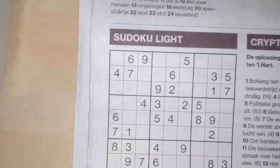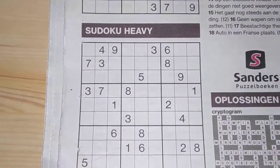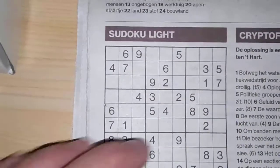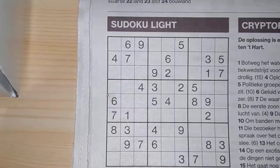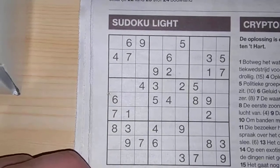We have here two regular Sudokus, a light Sudoku and a heavy Sudoku. And in this newspaper, there's also an additional with extra Sudokus. I believe there are 7 or 8. I think. Let me check. There are 8 extra Sudokus.